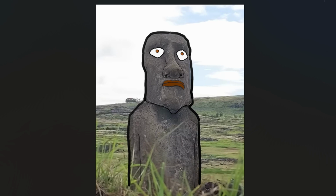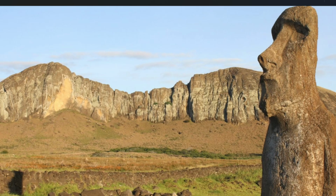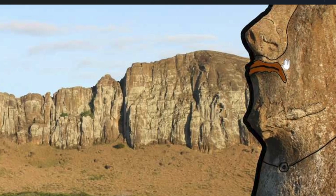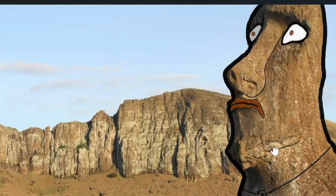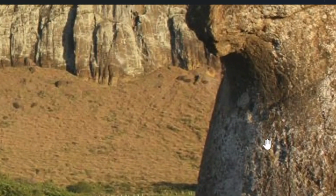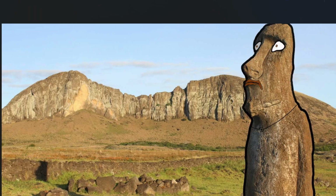Now this one, out in the middle of nowhere, he has very little damage. He doesn't have a hat. This guy has a lot of damage. His nose has been damaged. His chin. We may have seen this one from a different angle earlier, but he did have a necklace, which I thought was really interesting. There's something around his neck.